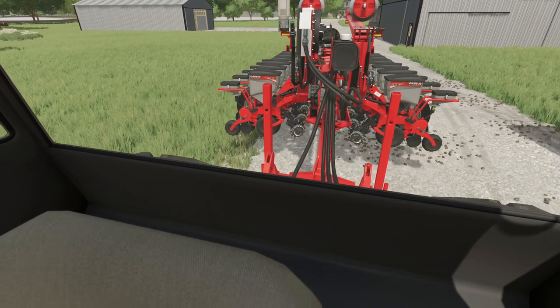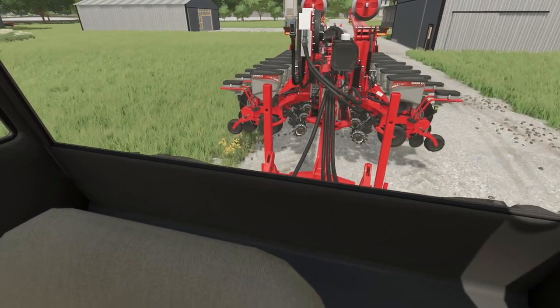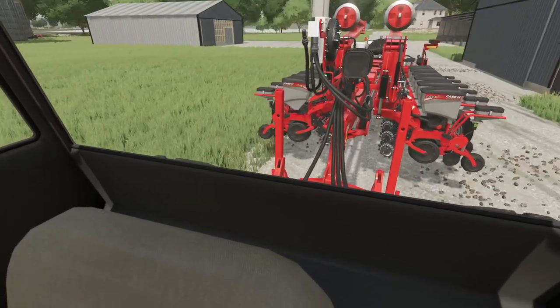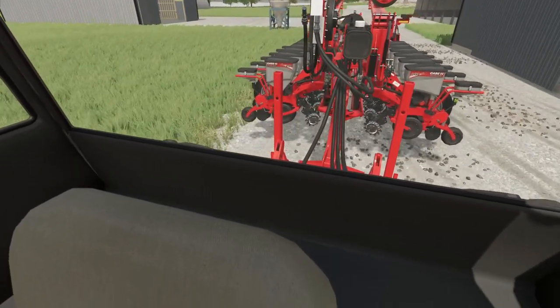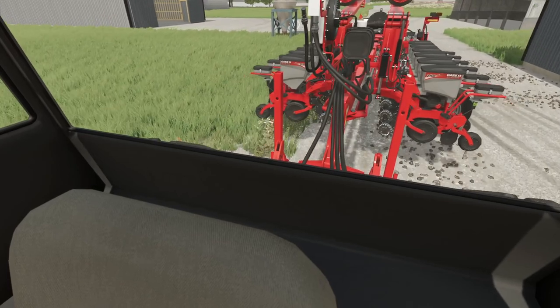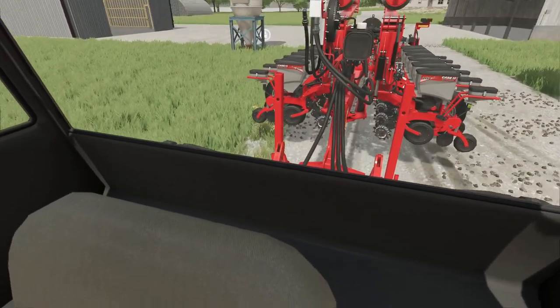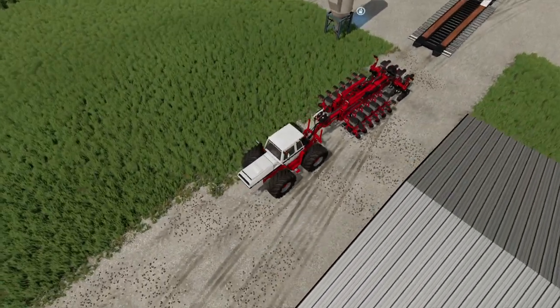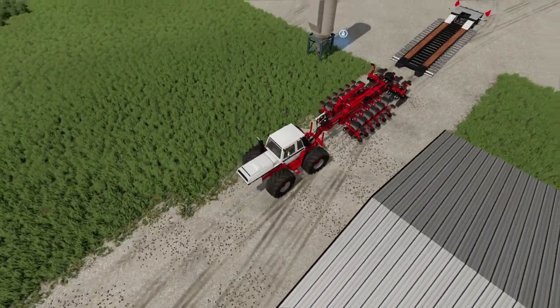Let's get this loaded up and then later come back for the tractor. And then my buddy is gonna come back here and pick the semi up from us when they come back and get the four. So we're just gonna get the planter loaded up.